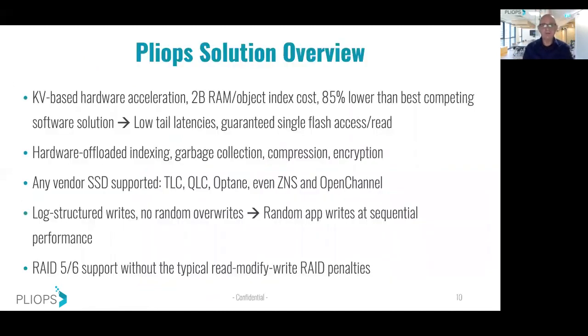As far as the solution overview, it is KV-based hardware acceleration and extremely low cost as far as DRAM required per object, with only 2 bytes per object, which is about 85% lower than the best competing software solution that we're aware of. What this means is that we can index a tremendous amount of objects with a very low memory footprint, and thus we can guarantee a single flash access per read, which leads to very low tail latencies. There is hardware offloaded indexing, garbage collection, compression, and encryption.